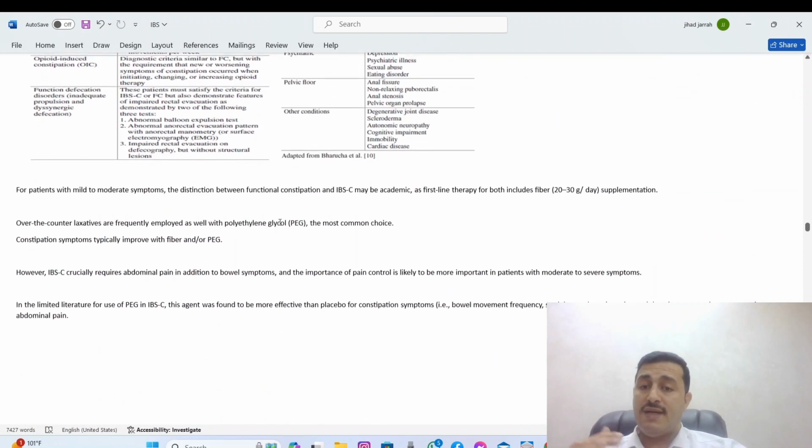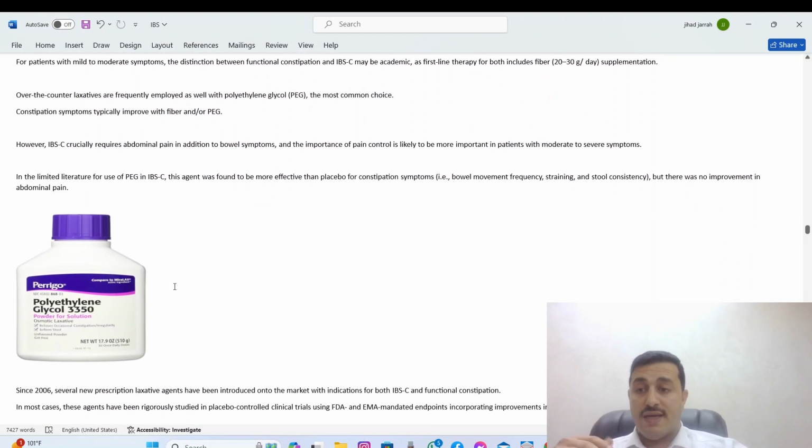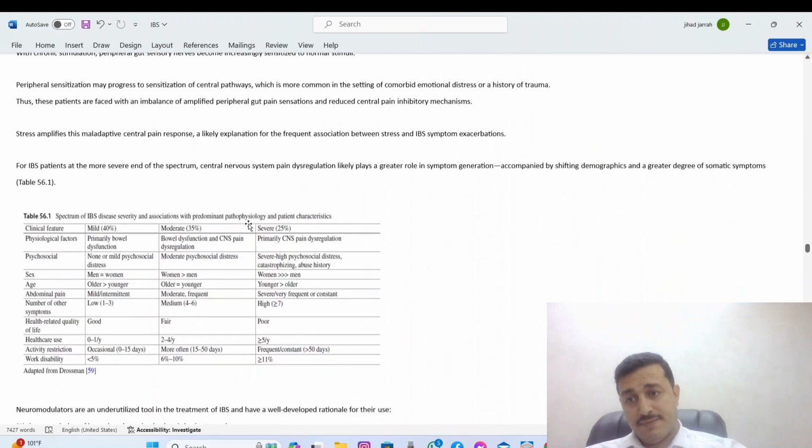Constipation predominant, we said it's two lines, either fibers and polyethylene glycol, or we move to the secretagogues, which bring the chloride into the lumen, and so it brings the water into the lumen. And these are three medications similar in efficacy.